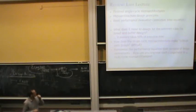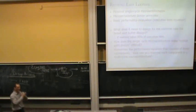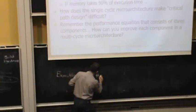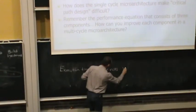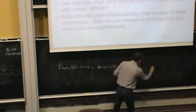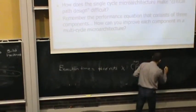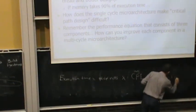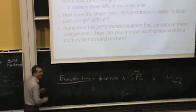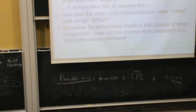Okay. Remember the performance equation? How many people remember it? If I say yes, two of you remember it. Why don't you make me write it, then? So execution time is, if you remember it, number of instructions, good, times something called CPI, cycles per instruction, average, I'll call it. Yes, that's right, times the clock cycle time. So remember, this is the execution time equation that we derived in the last lecture.